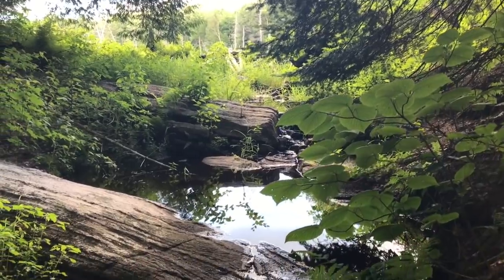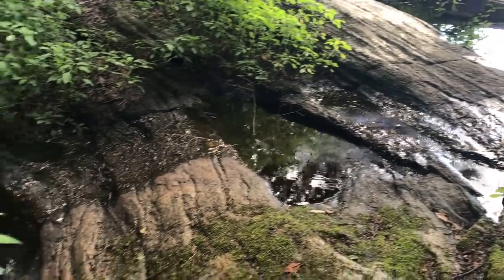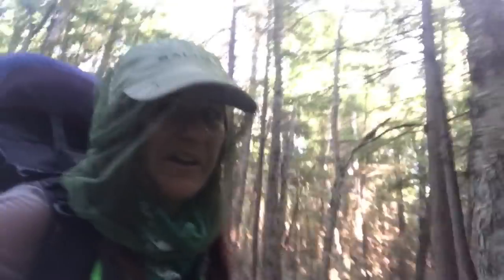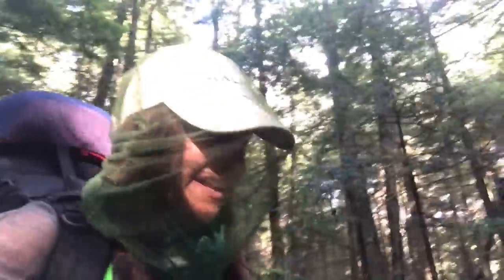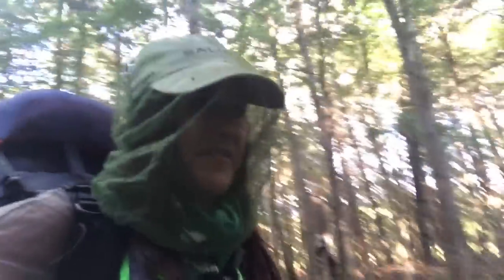Beautiful little babbling brook here along the portage. Wow, the mosquitoes are bad here. It is way better walking through here with the pack on than the canoe. I know I have my bug net on and I didn't before, but I also doused myself with some Muskol and they're not bothering me at all now. They're not on my hands, which are still open obviously, or buzzing around me or anything, so yay.